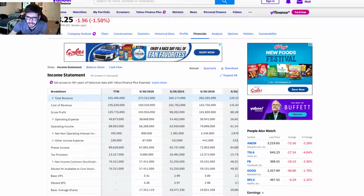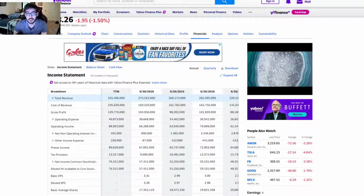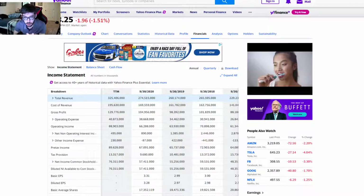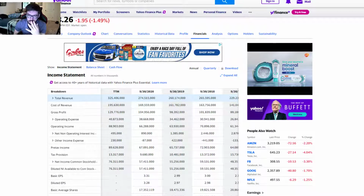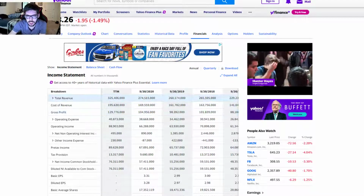And that comes from 2020, where they only put up $274 billion. The year before that, they put up $260 billion. So you see this massive jump. It's quite a shocker. They went from $275 billion to $325 billion, $50 billion increase in revenue in a matter of a year. Now that is shocking, in my opinion. I think that is incredible how they're able to manage such a fantastic thing. So based off of those metrics alone, I gotta be honest, I sense just a little scent. I sense a scent of just a little bit undervalued.